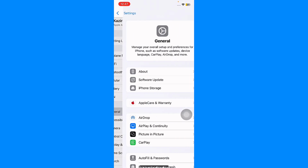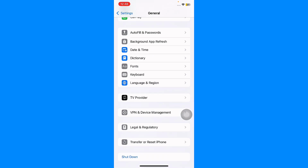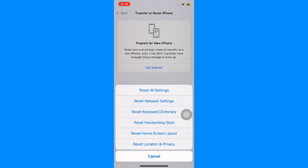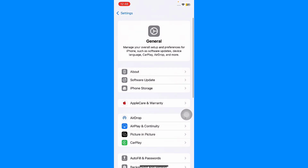After that, click on General and scroll down. Here you may see the option of Transfer or Reset iPhone. Click here, click on Reset and click on Reset Network Settings. Then guys, go back, restart your device and check whether your problem is fixed.